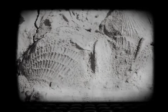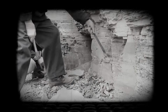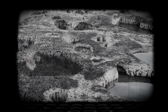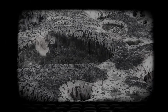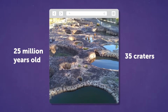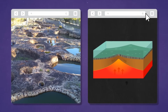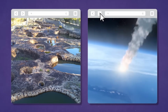When he took a closer look at the rocks in his way, he found marine fossils and some strange craters. The farmer passed his finds on to geology professors, who set out to research the formations. When the geologists began digging around the area, they uncovered a huge layer of sandstone and ochre stain that was completely covered with craters. There were 35 craters in total, and the layer of rock is estimated to be around 25 million years old. The scientists studying this mystery believe that hot springs, former ocean activity, and meteors are the prime suspects behind the craters.